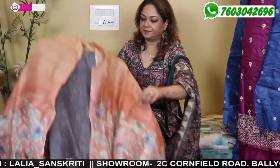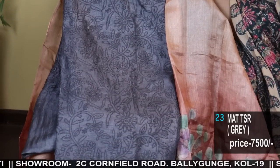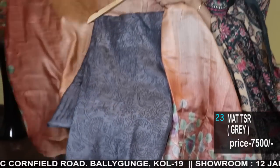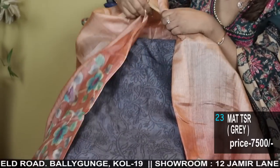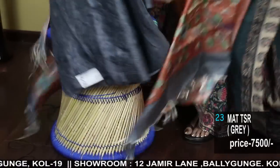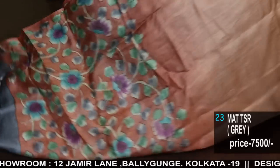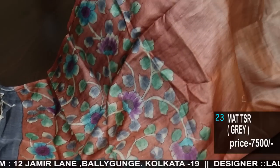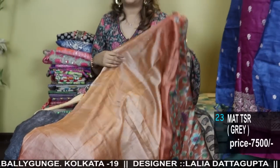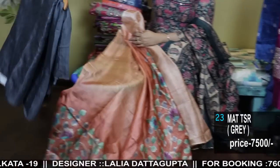Options, this grey colour. Grey colour is the tussar kurta handwork, self on self work and then hand painted kalamkari dupatta. Here is the dupatta. So rust and grey, it's a very pretty colour combination.